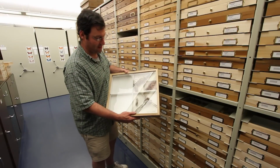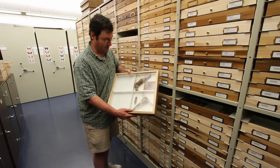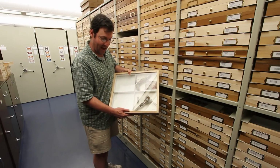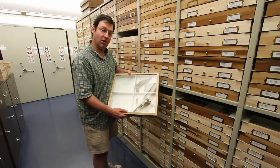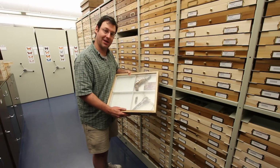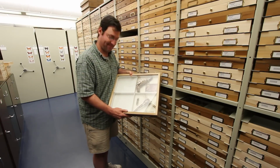So given that these adults are very rarely seen, the best way to find this skipper butterfly is to actually find the feeding tubes and excavate the larva out of the feeding tube. So why don't we go outside and see if we can find a yucca skipper larva inside a yucca plant, and perhaps I'll get to show you this process in person.